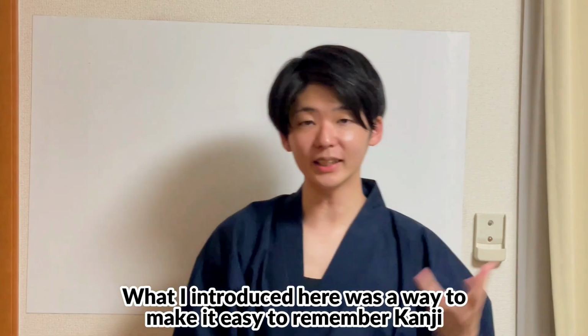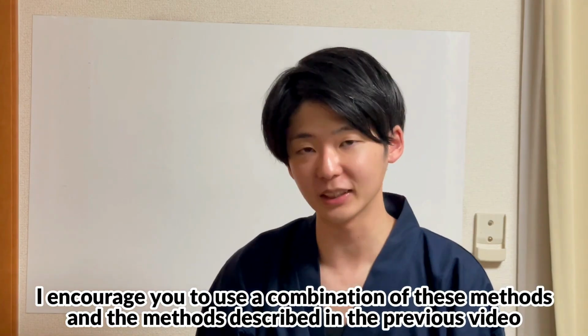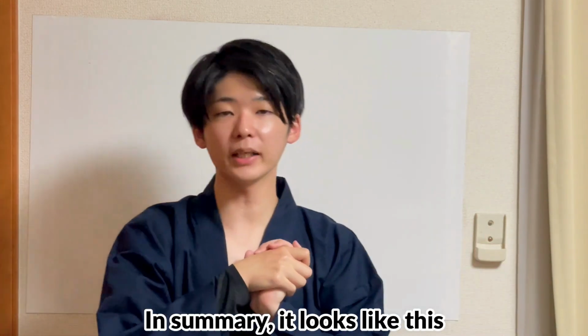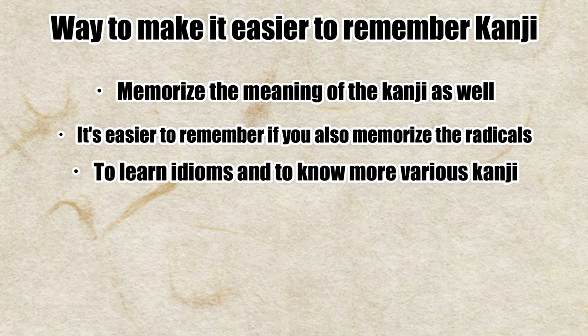How did it go? What I introduced here was a way to make it easier to remember kanji. I encourage you to use a combination of these methods and the methods described in the previous video. In summary, it looks like this. Memorize the meaning of the kanji as well. It's easier to remember if you also memorize the radicals, learn idioms, and get to know more various kanji.